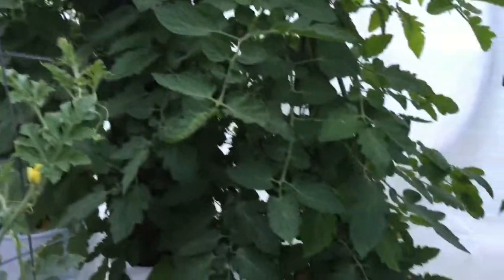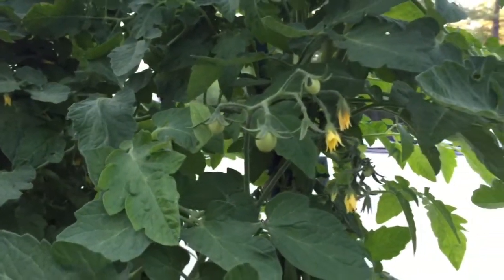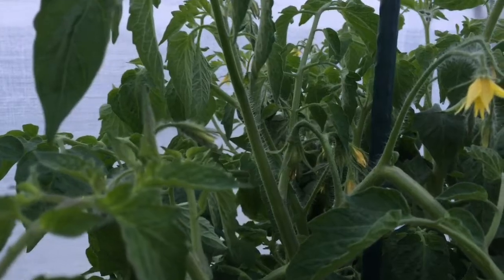And the tomatoes are just crazy. They're almost up to the ceiling. They're huge. I've trimmed them back a lot, but they keep growing. We got little tomatoes all over the place. You can see them up on this guy here too.